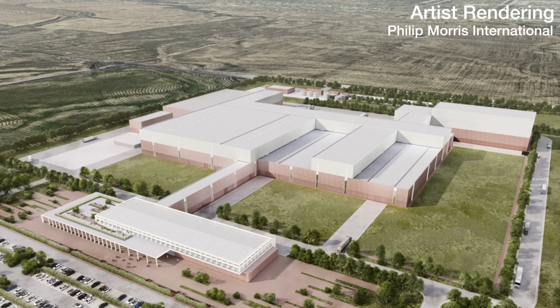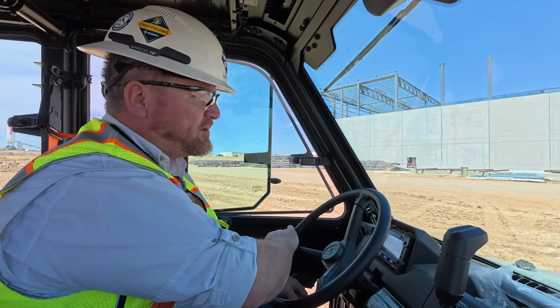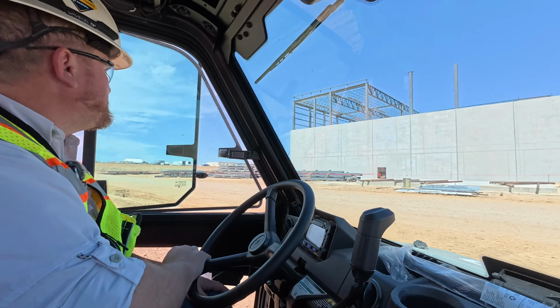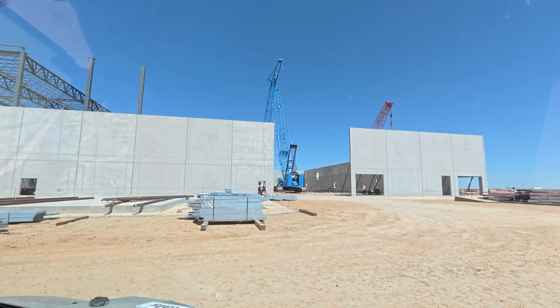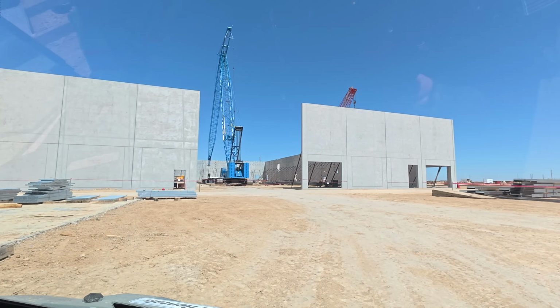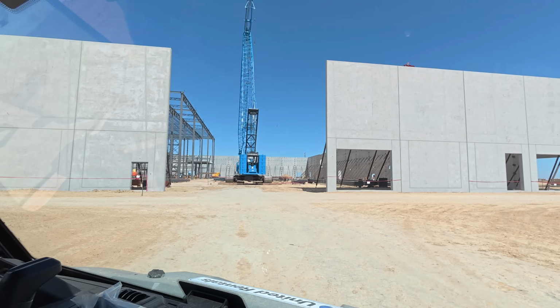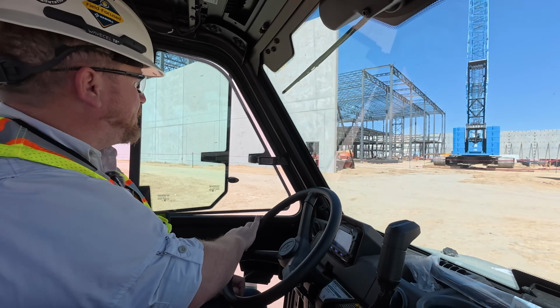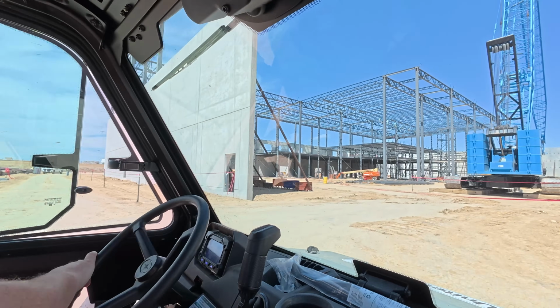I believe it's 70 feet tall, if I'm not mistaken. It gets the concrete walls up to a certain point, and then it goes the insulated metal panels above that. Okay. This is actually a controlled access zone, so we can't really go in there, but I'll get you as close as I can so you can actually see the steel erection going in.